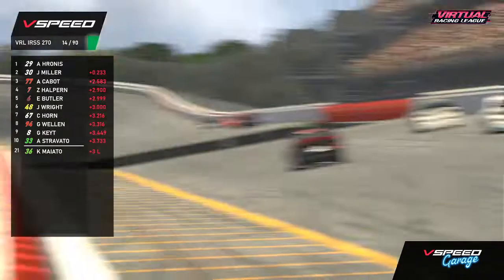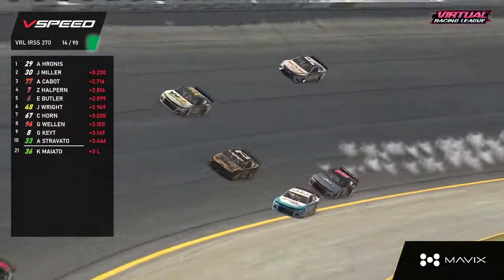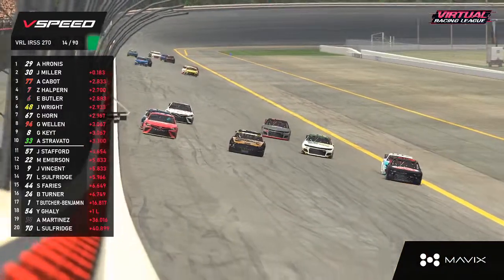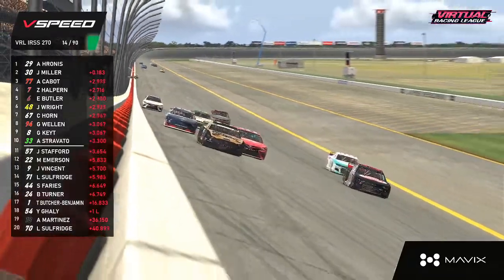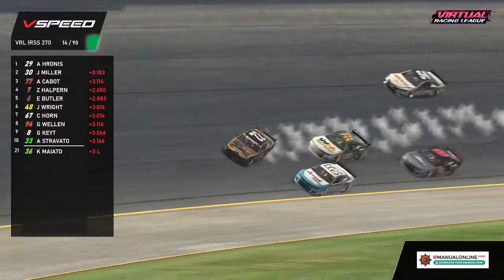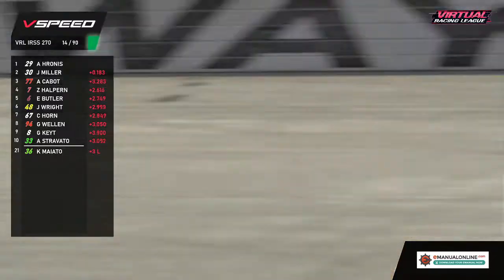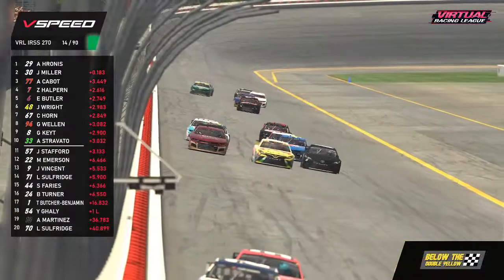The 22 of Mark Emerson. Let's go back to this. He was 90 degrees sideways. That is incredible. Got a huge shot, I think, or maybe tried to make the block. Yeah, tried to make a block going for the lead. Hits the 77 all the way around nearly. As it is getting crazy here in the mid-pack.